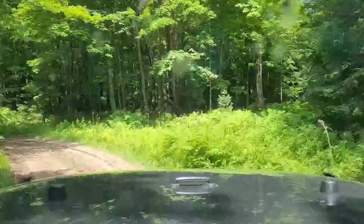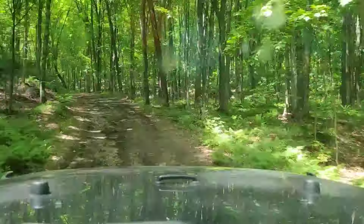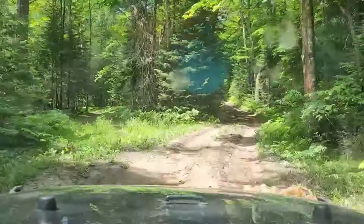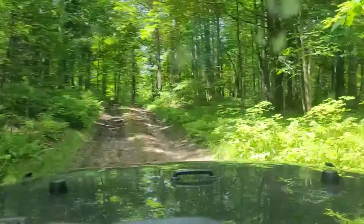Once we turned onto this rougher two-track road here, we did actually stop to let a little bit of air out of our tires just to help with some of the ride quality and maybe improve traction a little bit, but we just aired down a little bit.